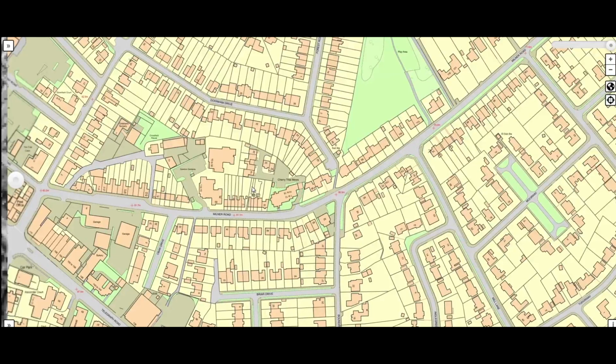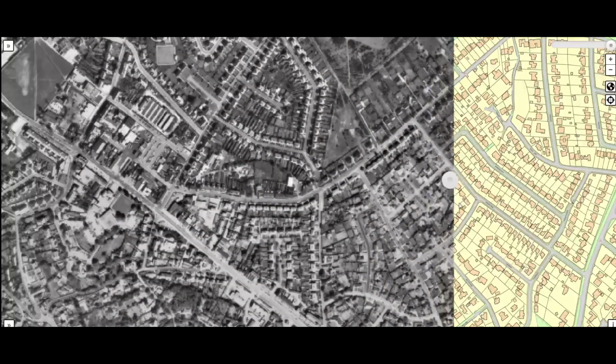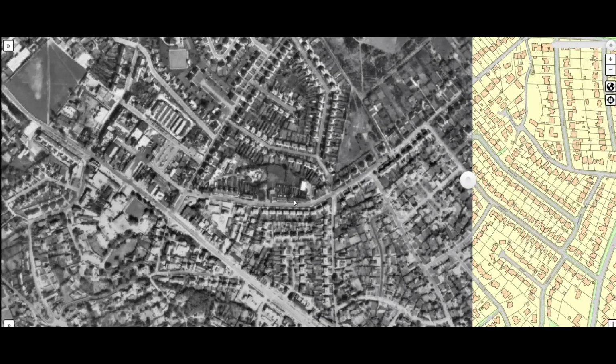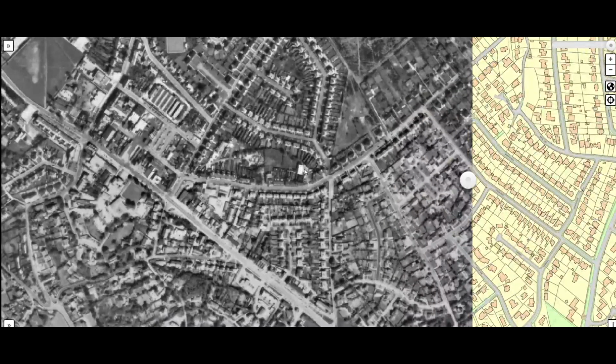So we'll pull in the 70s map and see if we can see what she remembers. Let's have a look. Right, well there it is. We'll see how far we can zoom in. As you know, the quality is not great when you get really zoomed in on these, but you can see it's a bit blurry there. But there's Milner Road coming here. Now this must be the building that you're talking about, right here. So it is there in the early 70s.